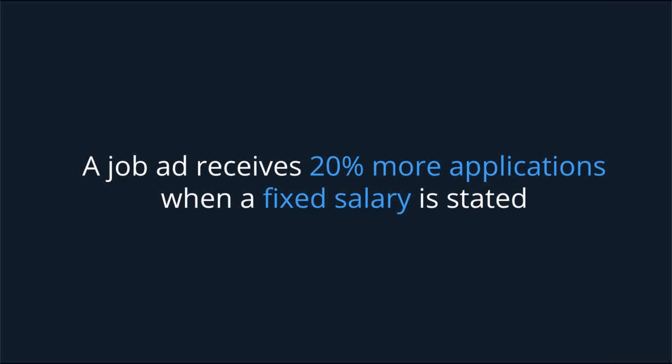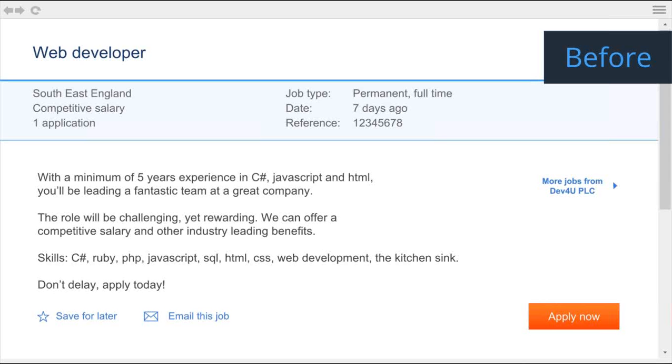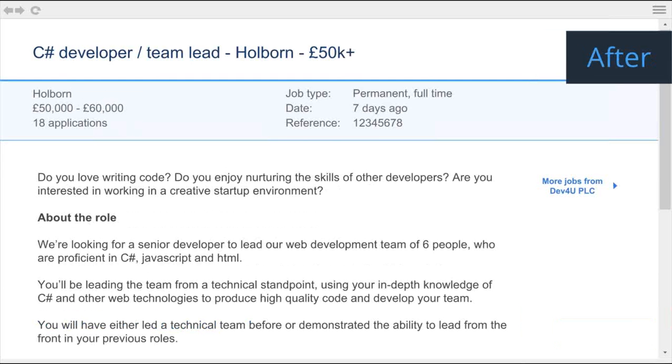And our research shows that you get 20% more applications when a fixed salary is stated. So you can see here, we'll go back to the advert that we posted previously, and we'll have a look at the advert now. You can see it's made a big difference. Immediately, looking at that from a candidate's point of view, they're going to be more engaged in it. They understand more about the role, and that's going to lead to not only more applications, but more quality applications for you guys as well.